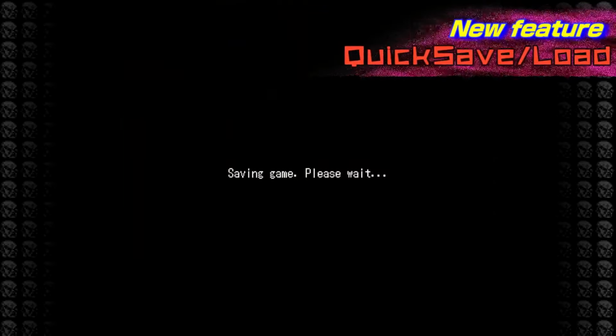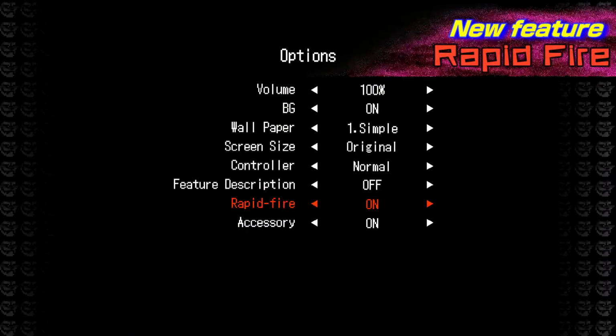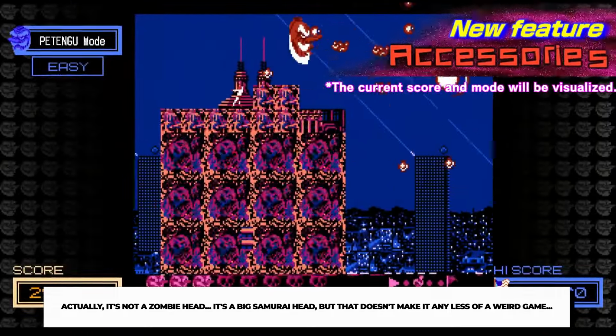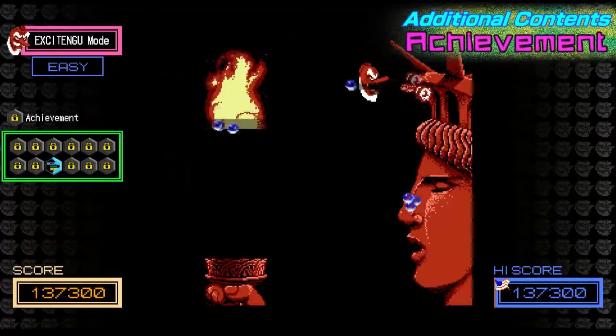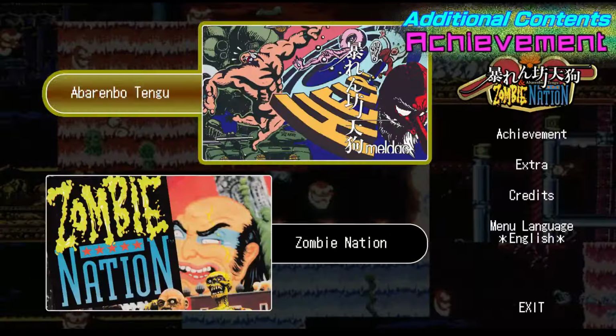Yes, you heard correctly, a giant head is what you control, that being a giant Tengu head in the Japanese version and a giant zombie head in the English version. In the Zombie Nation version, the giant head's goal is to destroy something called the Dark Seed. This is an alien that apparently crashed into Earth and turned people into zombies. Yeah, the games are nuts, but it's a fun one to check out for sure.